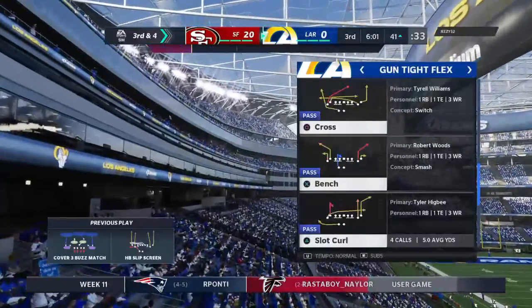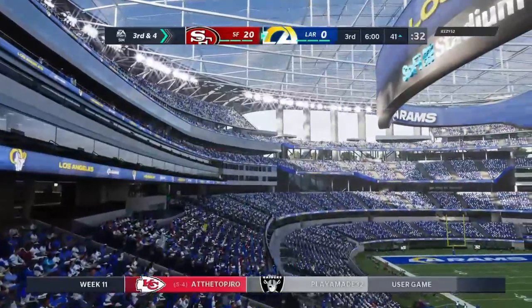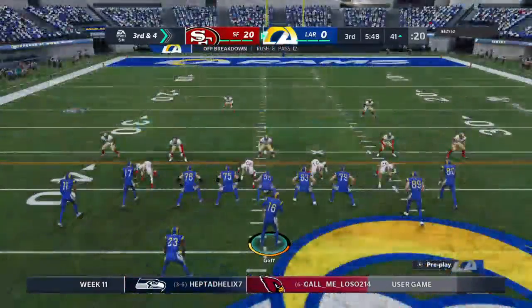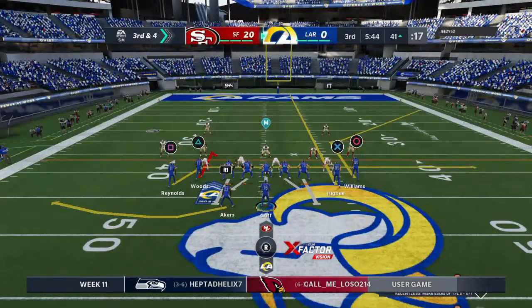For a second there, I thought that might break big. Screen pass. Looked like it was coming together. Looked like there was an opening. Still, ended up with a solid gain. This offense in desperate need of a conversion as they come up on 3rd down.